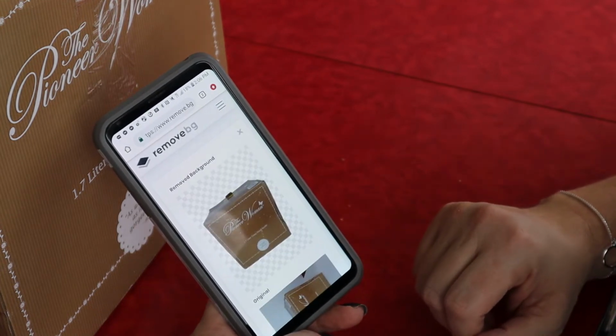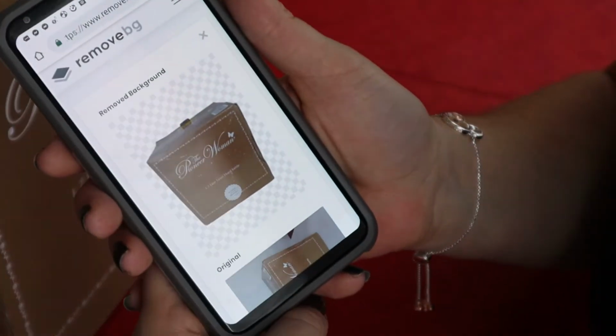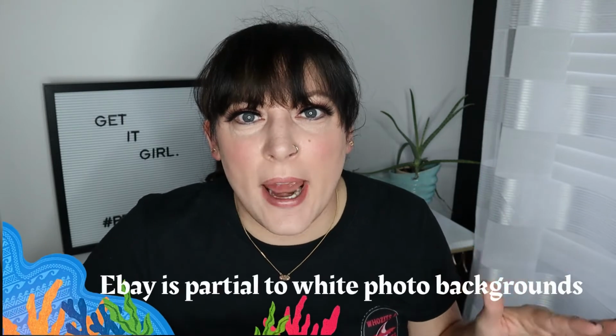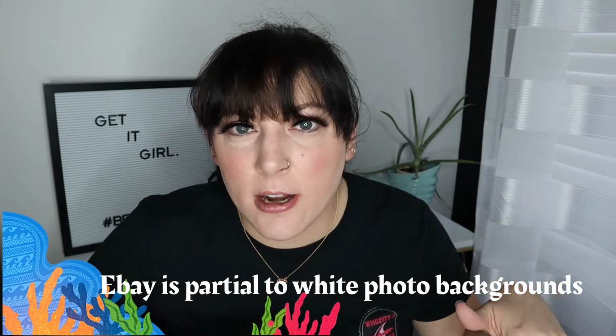But that's not where you want to stop, because if you just download that photo the way it is, when you upload it to eBay, it puts a black background. That's a tongue twister. You don't really want a black background, because eBay algorithms, a little secret between you and me, they prefer white backgrounds. It helps in the search engines, so a white background is better.